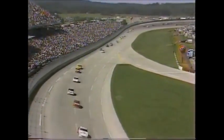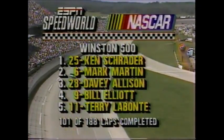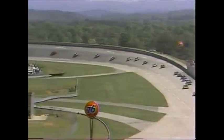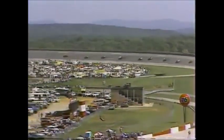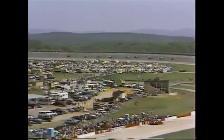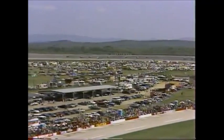Glad you could join us on this Sunday afternoon at the world's fastest speedway, Talladega Super Speedway in Alabama, for the Winston 500. Under our second caution period of the afternoon, the first one was caused by Dale Jarrett, who hit the wall in turn number four, and this most recent one caused by Dick Trickle, who cut a tire and slid to the grass in turn number two.